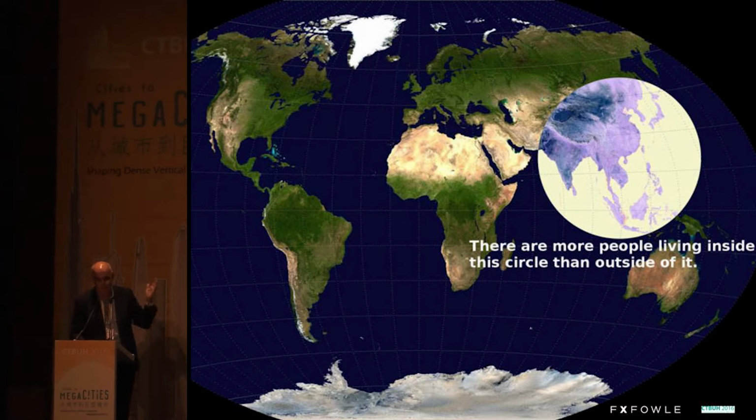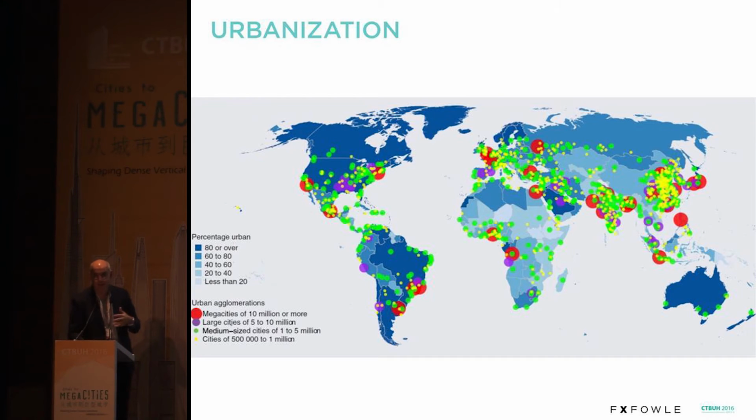Of course, someone else in this conference has shown this slide. A lot of that growth is going to happen within this circle. As many people live within this circle as outside of it, which is also quite remarkable. Once you've experienced the megacity that we're in, it's a bit more evident. So here are the megacities. We're right in here. I'm from the first one, New York, and this is going to be a lot about some New York experience.